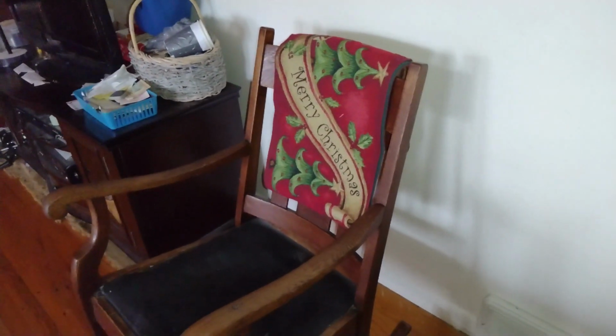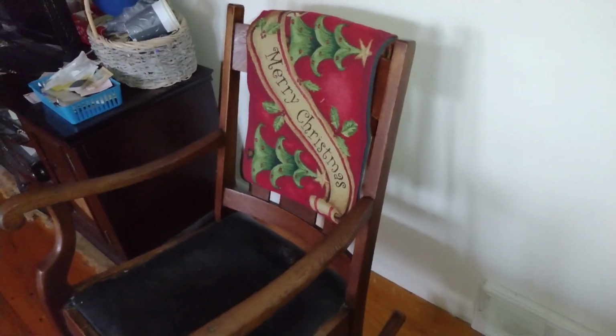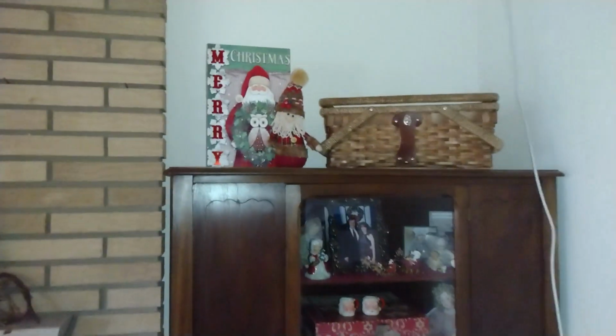Oh, this is actually one of those table runners, and so I didn't want to put it on the table because I didn't want the cats getting on it, and so I folded it over and put it on the chair. Just ignore Randy's stuff.